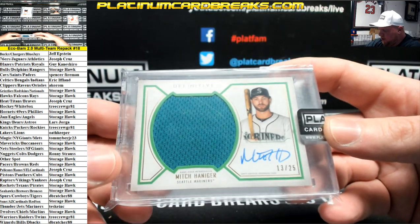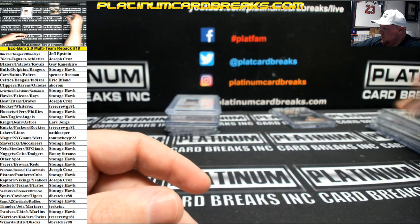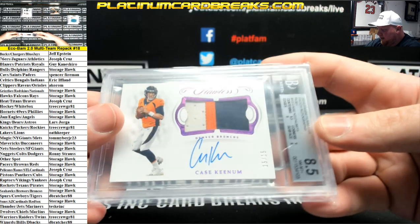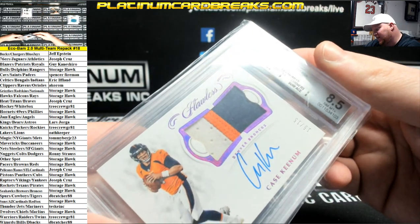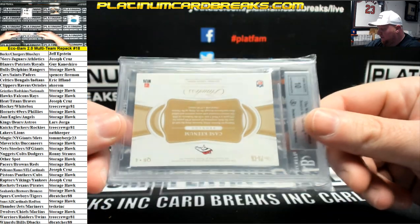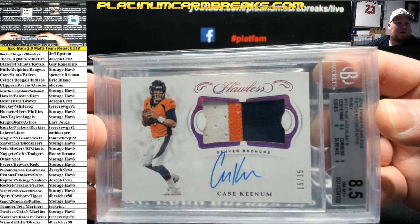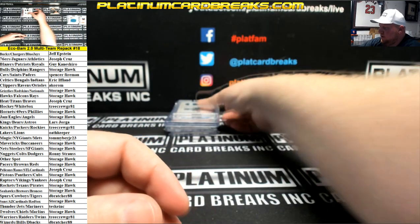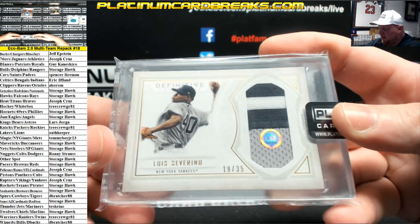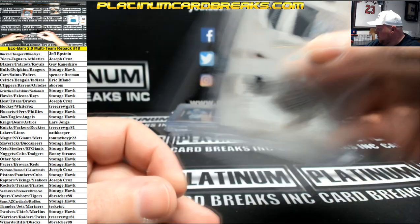Definitive Jumbo Relic Auto to 25, Mitch Haniger. Case Keenum, 2018 Flawless Patch Auto Ruby, BGS 8.5 with a 10 for the Broncos. What up, Broncos? Definitive Relic, Sevy for the Yanks to 35 with the game use hologram.